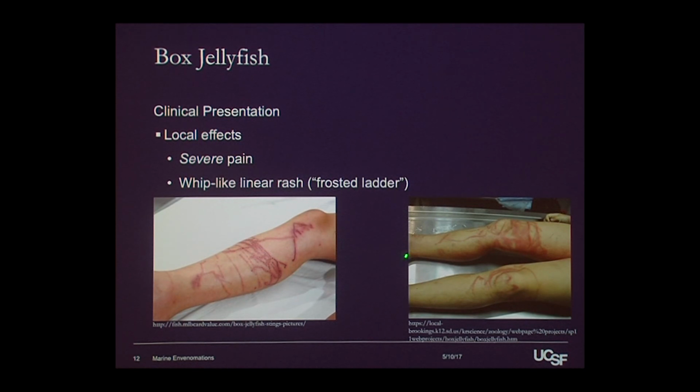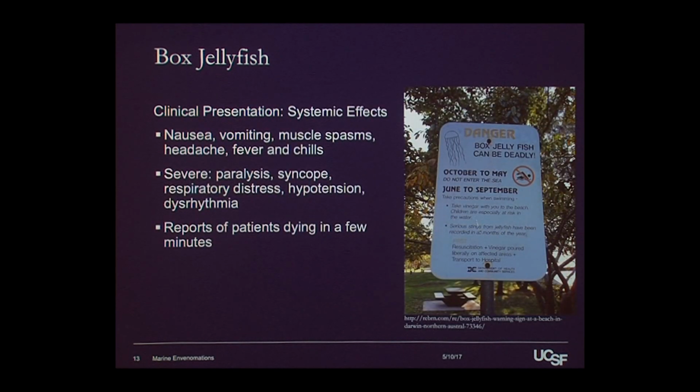So here's another example of the rash. And I would like to point out, in this example, this is not a case of mine, but the table that this unfortunate patient is lying on is in a morgue. So they do kill people, but these are good examples of the cutaneous or skin manifestations from encountering a box jellyfish. So more importantly than that is the systemic effects.